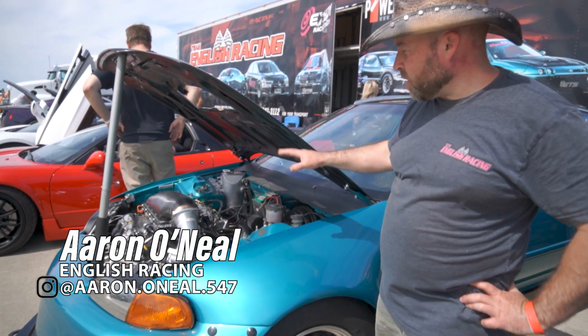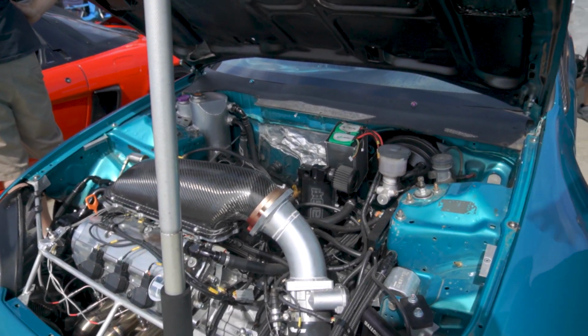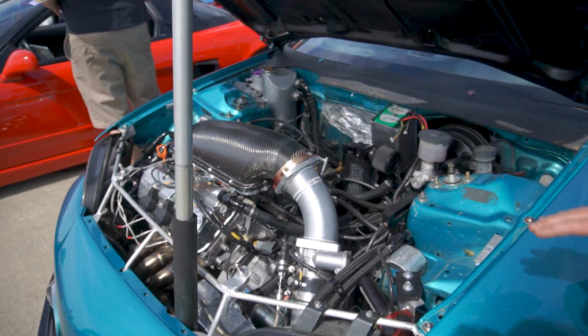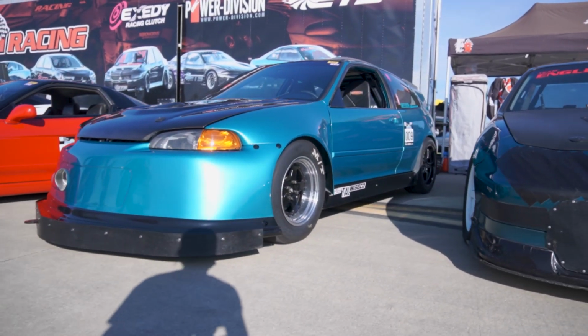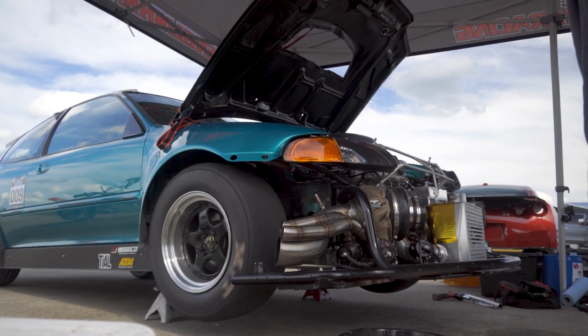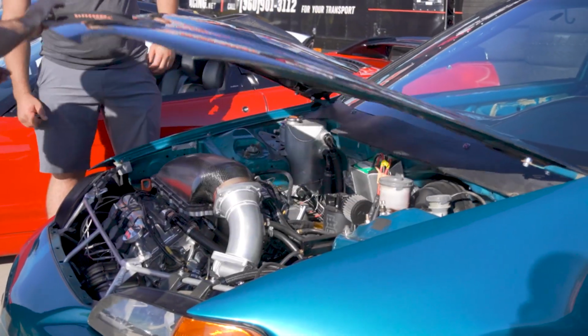Hi, my name's Aaron O'Neill, and this is my '94 Civic. It's a little bit different than most Civics. This one has a J Series V6 in it, which came from Accords and TLs, Odysseys and Ridgelines. This one has been bored and stroked to 3.7 liters. It originally started as a 3.5 and now it's just bigger. It's on methanol and a Precision 8385. So it's already made 1,200 horse, 1198 at 31 pounds.